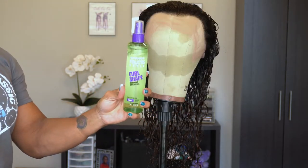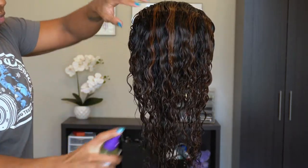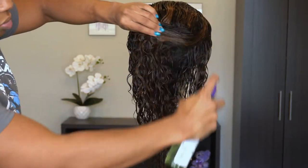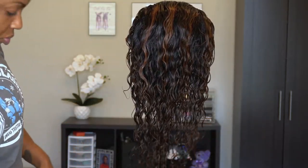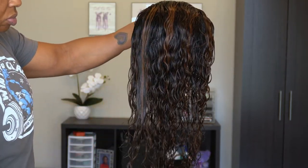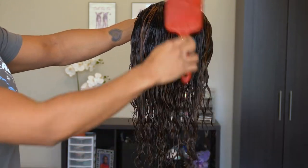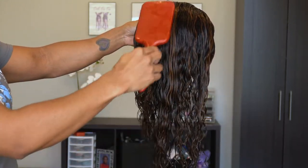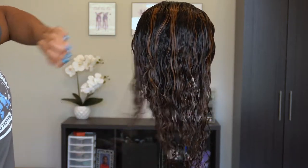Now I'm using this Garnier Fructis Curl Shape. This is actually a spray gel. I don't use a lot of it because I don't want the hair to be hard, but again, I'm still trying to figure out what works the best in terms of getting my curls to stay defined, not frizz, and also not be crunchy. I don't like how that looks. I don't like how it feels. I want bouncy curls.